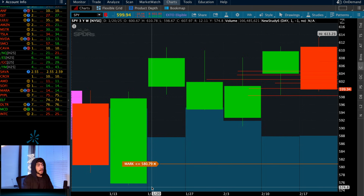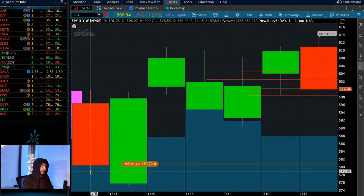But anyways, not last week, but in terms of the overall pattern, how it played out last time, it dropped a little bit under the previous week lows. Just something to keep in mind.